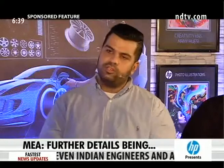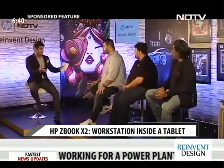And this becomes your workstation. This becomes your laptop. This becomes your portable. This one actually is as powerful as it gets, right? I mean, this is literally a workstation inside a tablet.